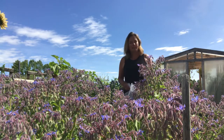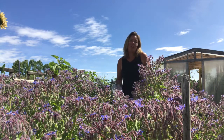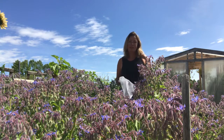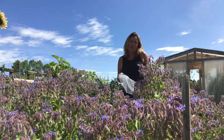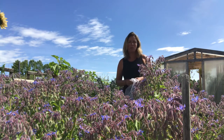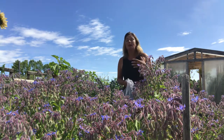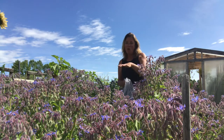Most of the plants that I put in my teas, when I look up their benefits, they're almost all antioxidant, and they are good for respiratory issues. So why not? They're tasty, colorful, and help me to make my garden more useful in as many ways as possible. I hope you can hear right now, and maybe you can see how much the bees love the borage.